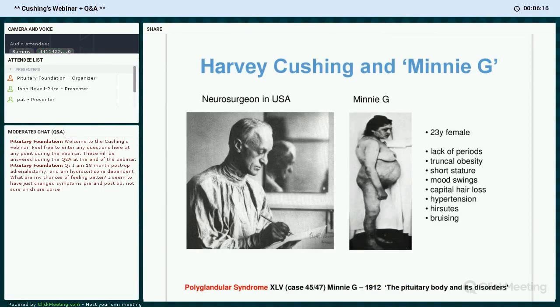And around about 20 years later, in 1932, he then wrote up a series of further patients and actually made the connection between the abnormal pituitary and then the adrenal glands. And this was even before the hormone from the pituitary, ACTH, which we're going to come back to, was actually described. So he really had put this syndrome on the map.